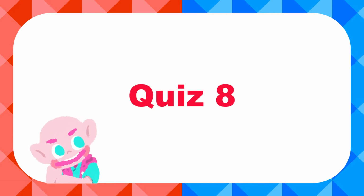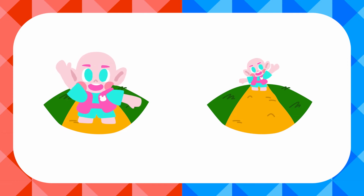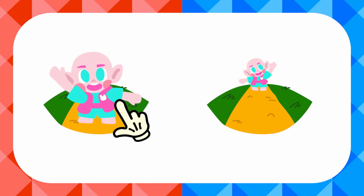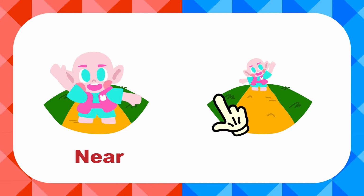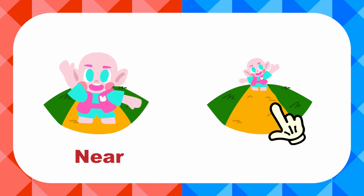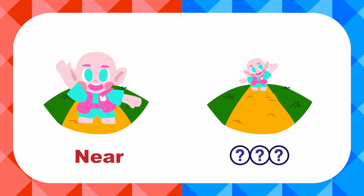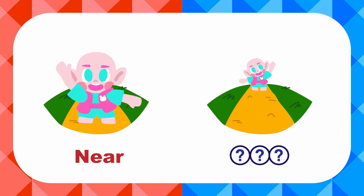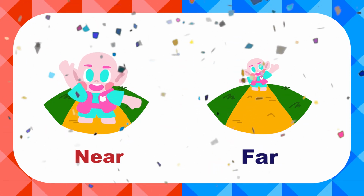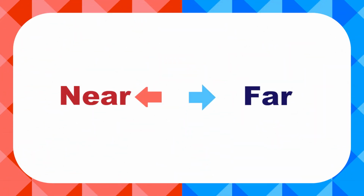Quiz 8. 2 kinds of illustrations. This illustration shows near. What's the opposite word of near? Clue. It's a 3-letter word. The answer is far. The opposite of near is far.